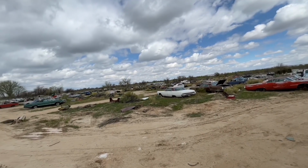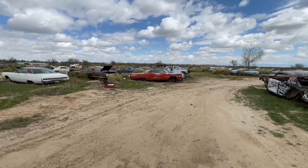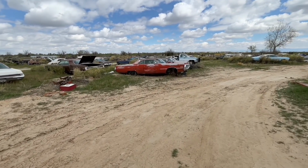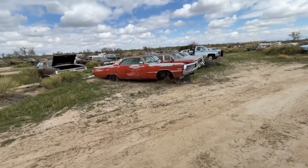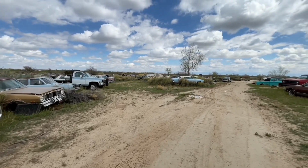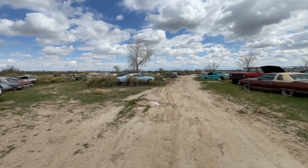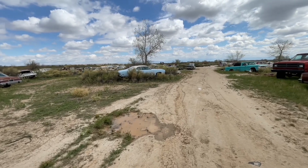There's another '71 Charger, or I should say what's left of one over there. Big two-door, looks like a '69 or '70 Newport. Duster, '73 or '74. Also had one of those in that same color.